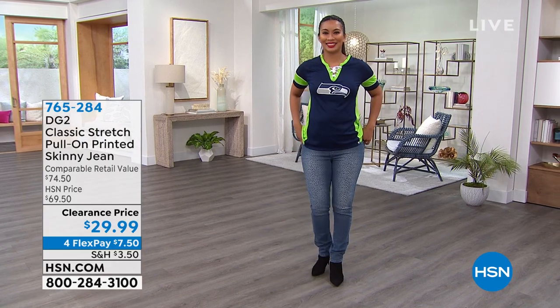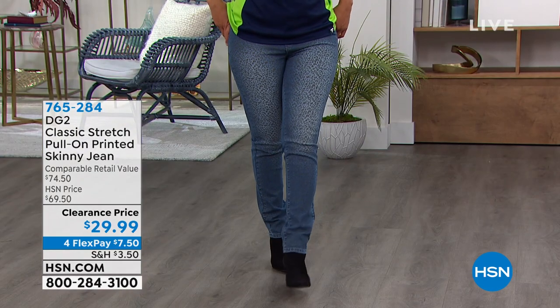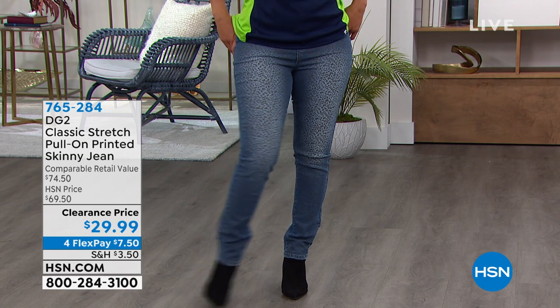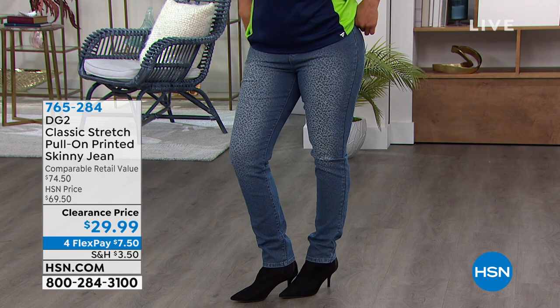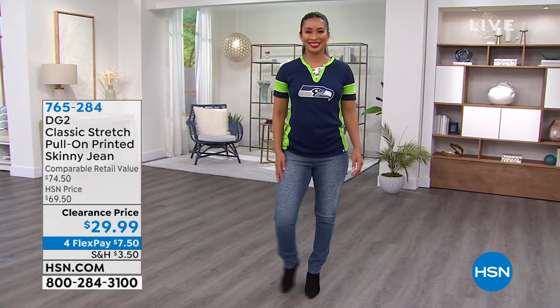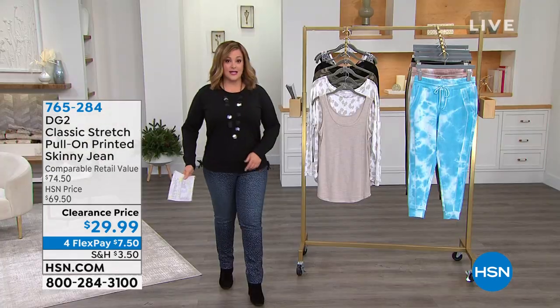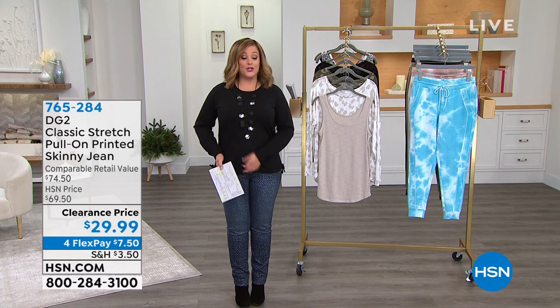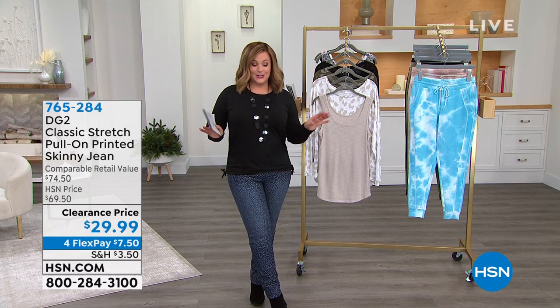Now, if you notice the jeans I'm wearing, Val's in them as well. This is from the one and only legendary Diane Gilman. This is her DG2 classic stretch. The classic stretch recipe is being retired. If you love classic stretch, take a look at this printed skinny jean. It's a pull-on style, so no buttons, no zippers. Actually, you do have some little buttons on the front, so it's got this great little sailor look.